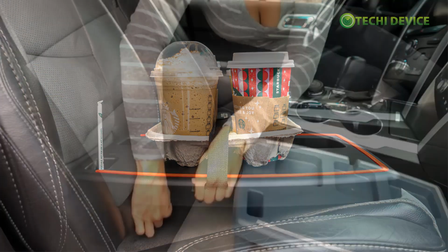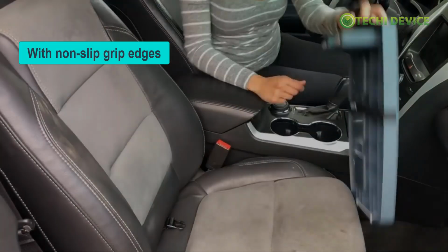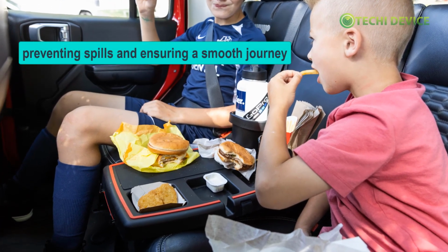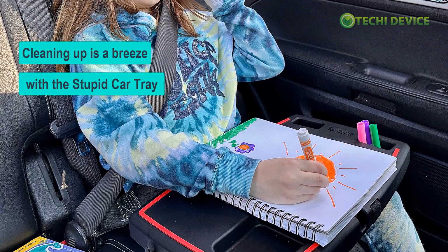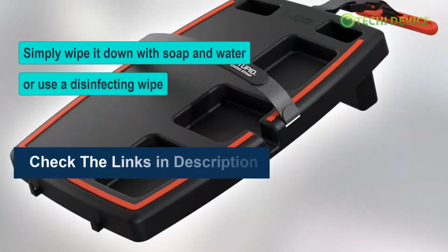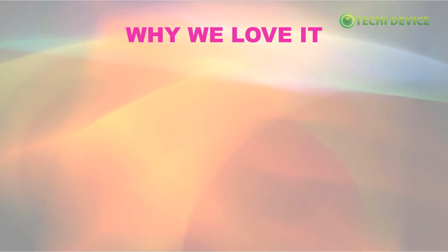Non-slip grip edges. With non-slip grip edges, this tray keeps your items securely in place, preventing spills and ensuring a smooth journey. Easy to clean. Cleaning up is a breeze with the Stupid Car Tray. Simply wipe it down with soap and water or use a disinfecting wipe, and it's ready to tackle the next adventure.